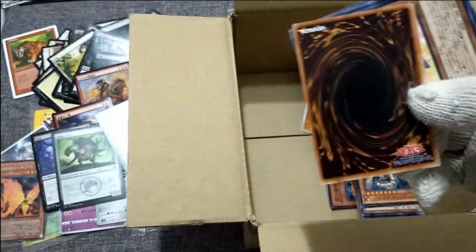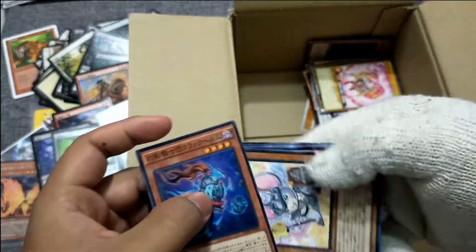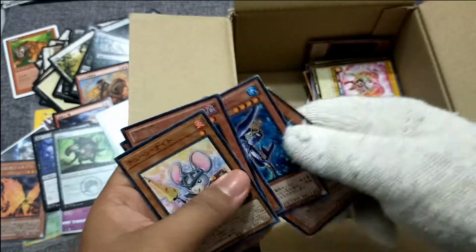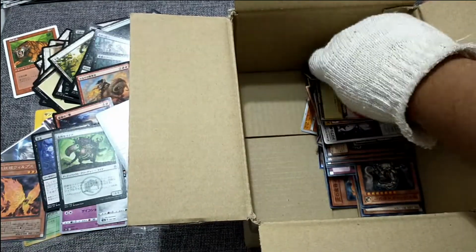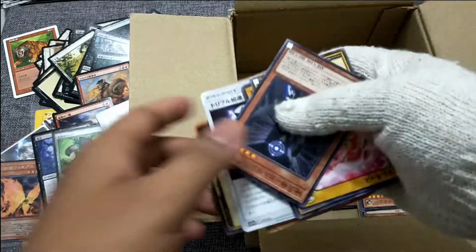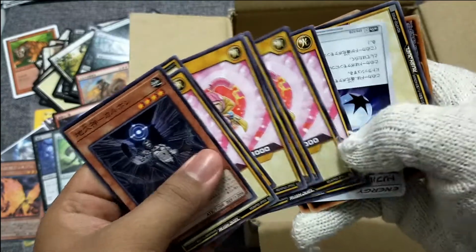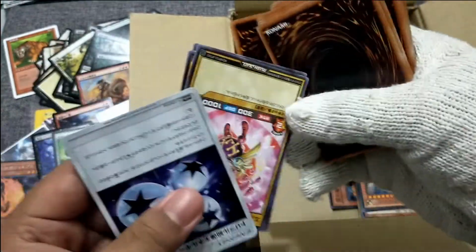There is no sign of Pokemon card anymore. Come on. Give some Pokemon card. Well, a Yu-Gi-Oh rare card. There are so many duplicates. Yes, duplicate.